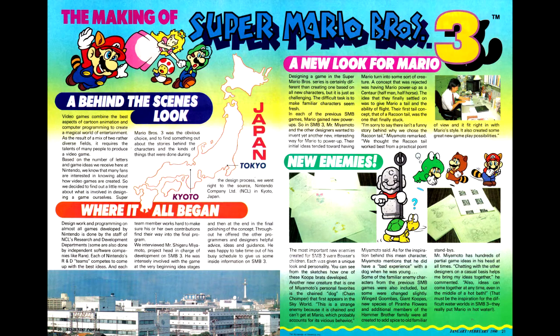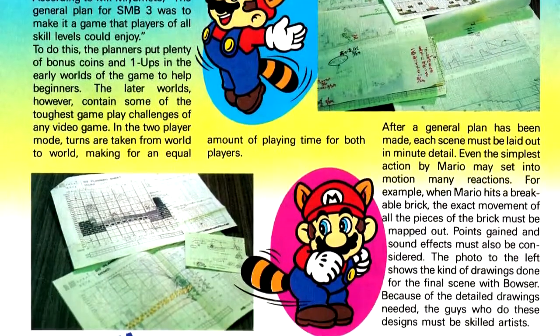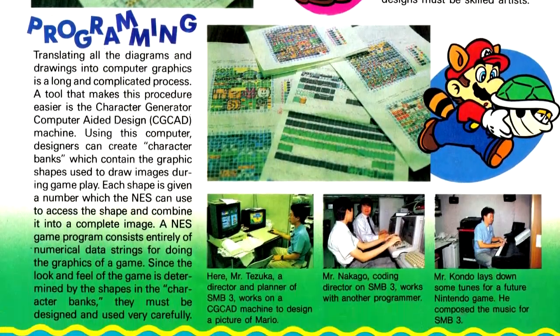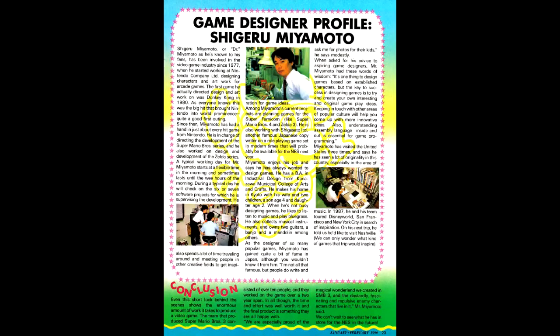Hyping Mario 3 is now in high gear with an article on the making of Super Mario Bros. 3. The article gives stories and discussions of what inspired Miyamoto to create some of the new enemies and discussions about what went into designing the various levels in the game, complete with some pictures of the planning sketches for the levels. We also get a full profile of Miyamoto himself, the first profile of a game developer we've had in the magazine in quite some time.